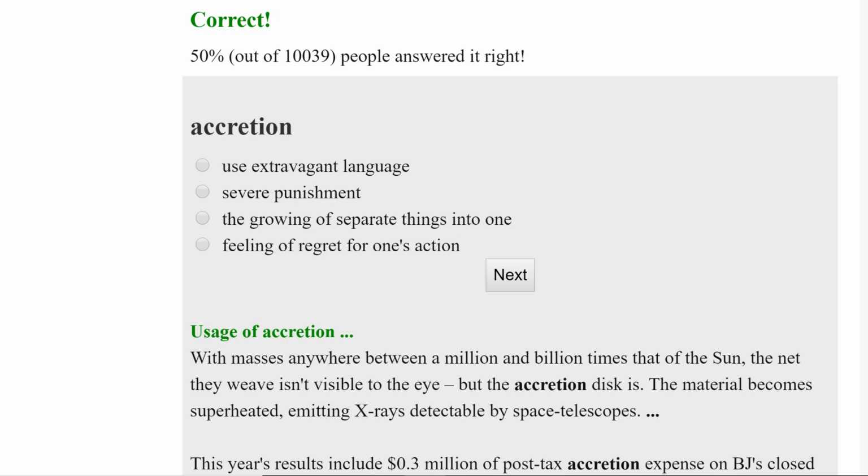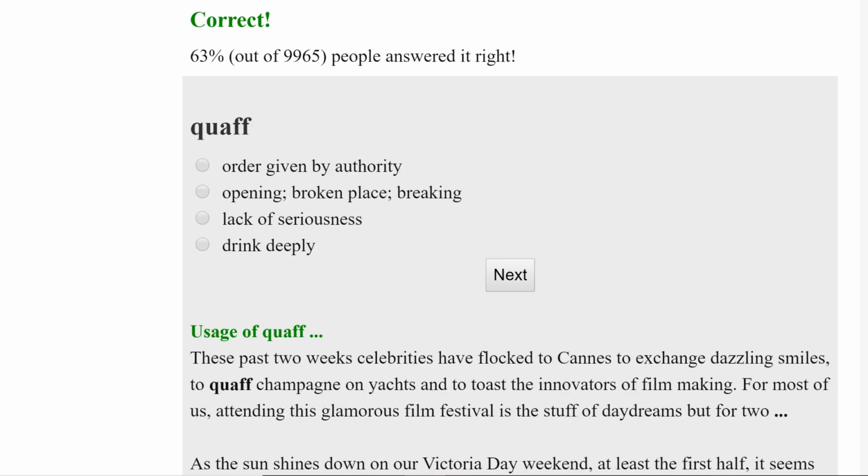Accretion is gathering up something. The growing of separate things into one. A bit like another fancy word, amalgamation. Gathering disparate things together. It's an accretion. That was a hard one.